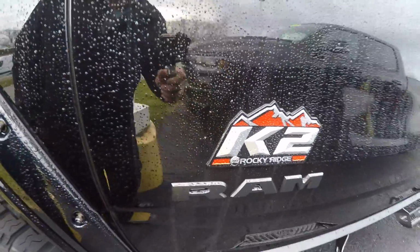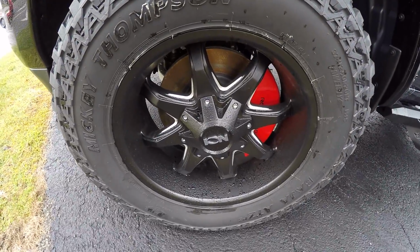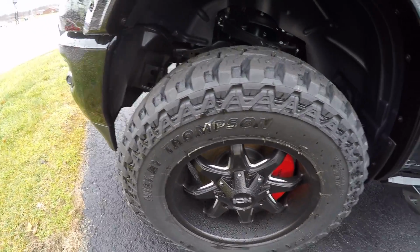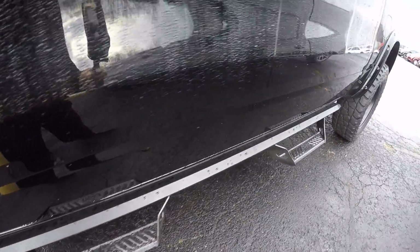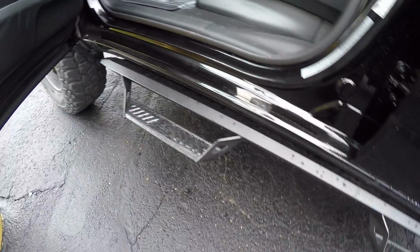It's a K2 badging. We've got 20-inch black ion wheels, 37-inch Mickey Thompsons, then the Infab off-road step bars here.